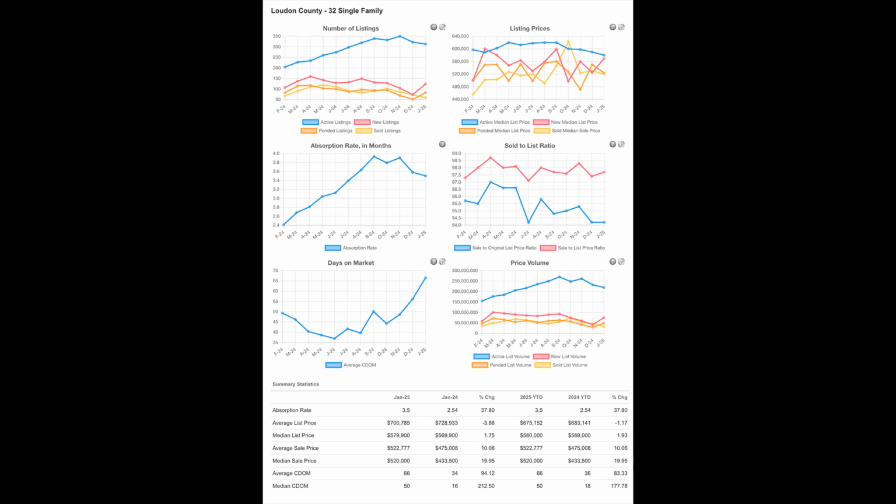There's increased buyer leverage. The sharp increase in days on the market and declining sold to original list price ratios suggests that buyers are gaining more leverage in negotiations. Sellers are more likely to accept offers below the original asking price as competition increases.